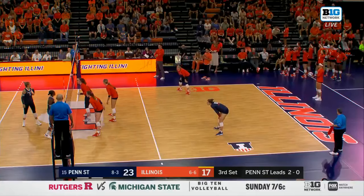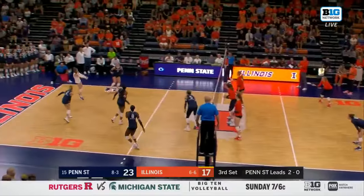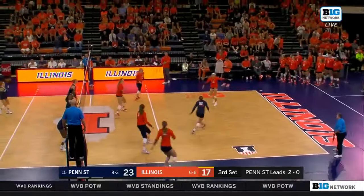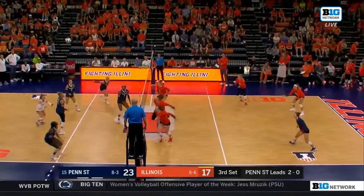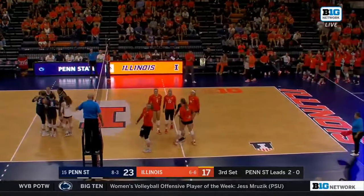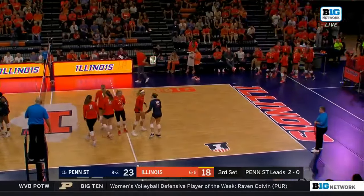Actually, you know, it was a well-read play again by Bohm. She's been doing it all night long as a middle blocker. 5 blocks for Bohm. Barnes setting up Terry. And Hannah has it stuffed right back. Terry and Bohm with a whole lot to say.